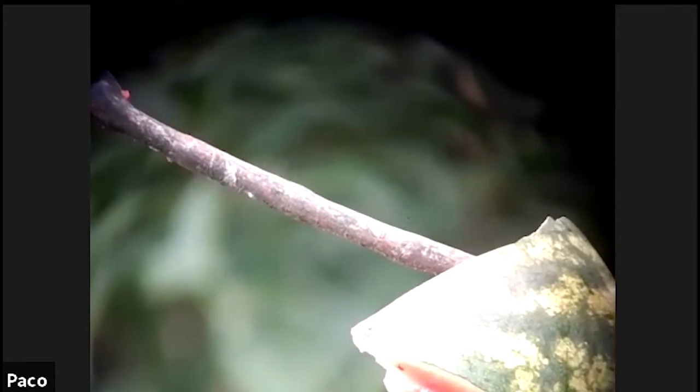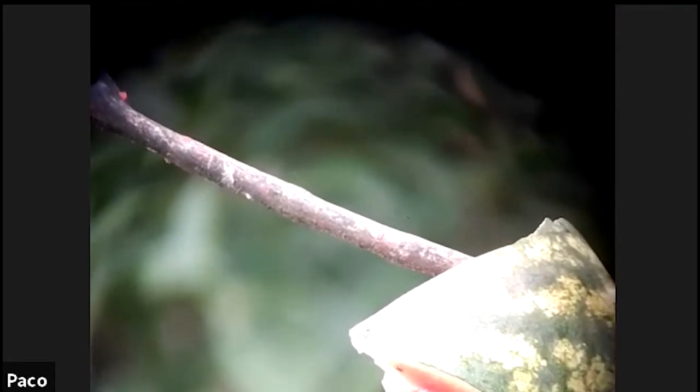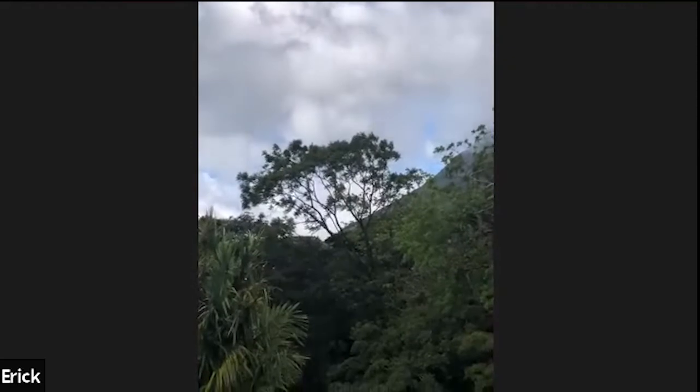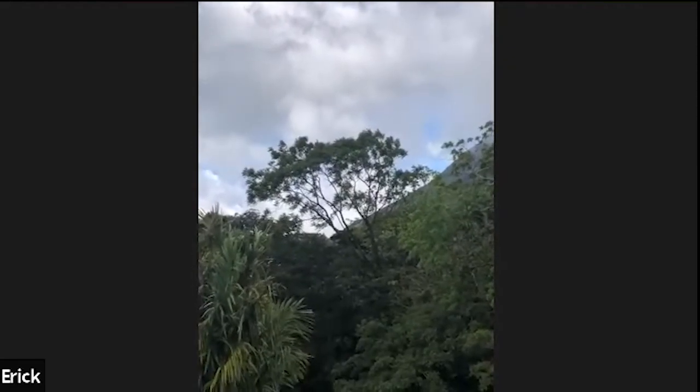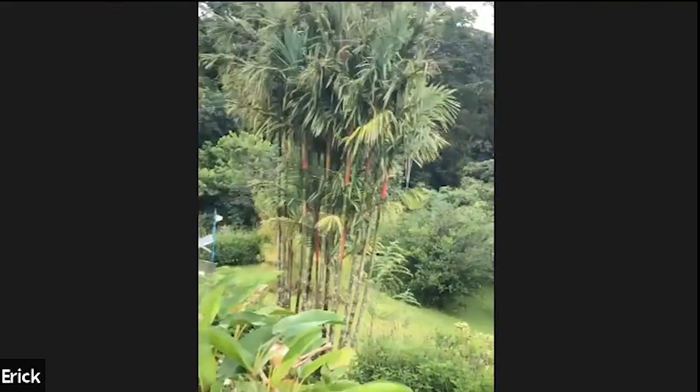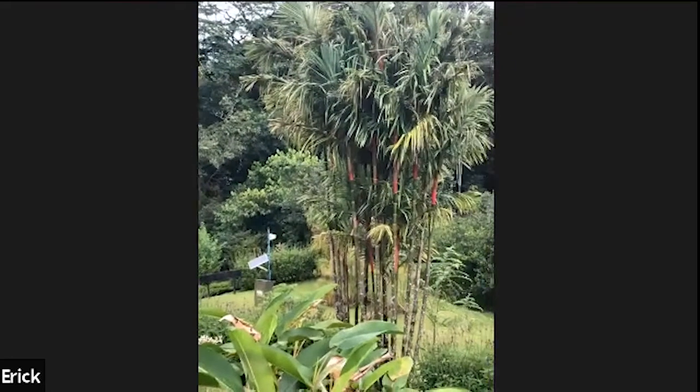So yes, are there visitors in the country at this moment? That's another question. Are there many visitors? What's happening with tourism right now in Costa Rica? Not much.